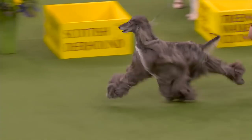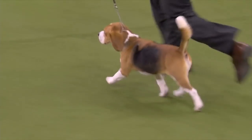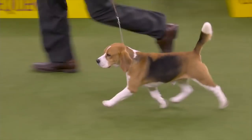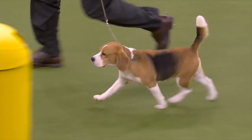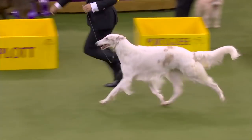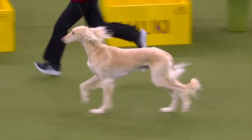She's looking for them to move the way the breed is intended. There's that Afghan classic movement. Here comes Tam. Beagle, workmanlike, level top line, covering ground effortlessly. Of course, Lamb, the Japanese winning dog. A Borzoi, keeping her lovely greyhound-like shape as she goes around. Stuart, the Saluki. Running like he's running on hot sand in the desert.